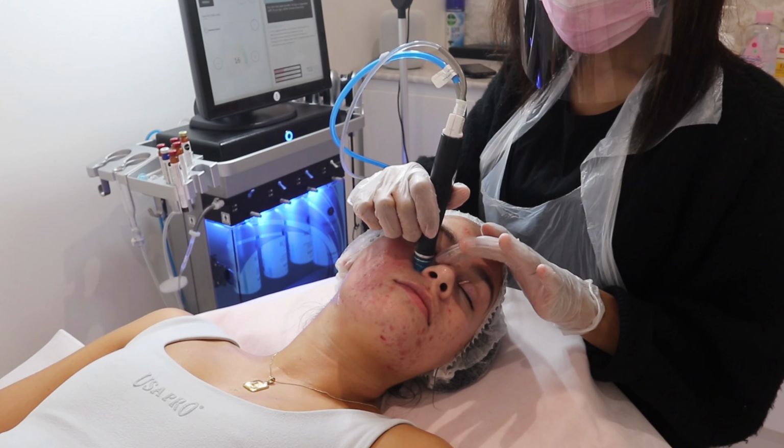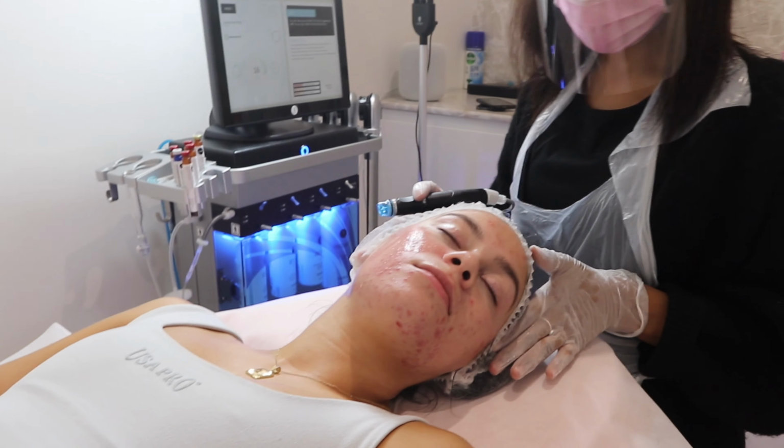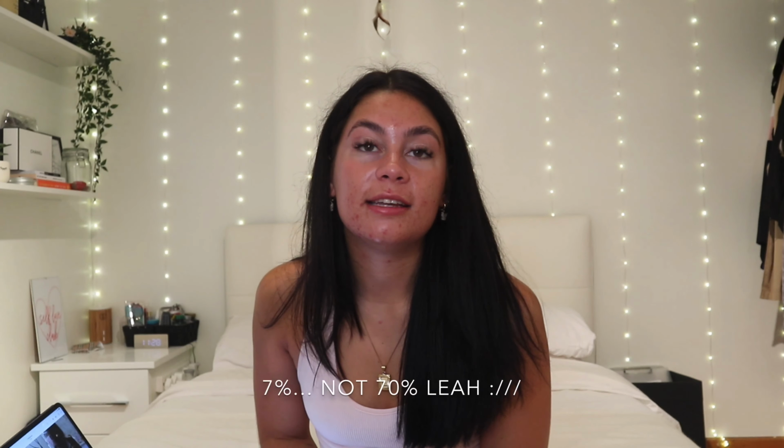We just avoid that area. Pulling it up, so defying gravity, so going upwards instead of pulling it down. So next is a 70% glycolic and salicylic acid peel. God, that was a mouthful. So it's a really low percentage, so it's good for your skin.